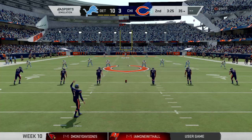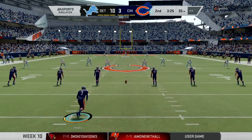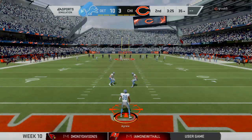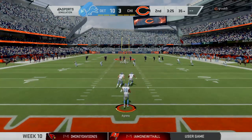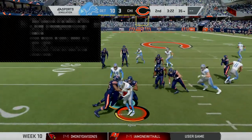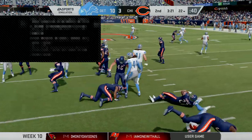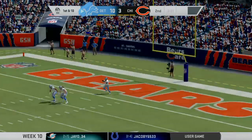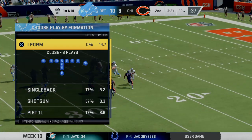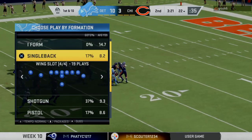Yeah, things were a little leaky in the beginning on that drive, weren't they? But how about the front 7? As they got closer to the goal line, things stiffened a little bit, forced the field goal. This is fielded at the goal line. And he'll take this up past the 20 and down at the 22-yard line. The Lions take over 1st and 10 at their own 22-yard line.